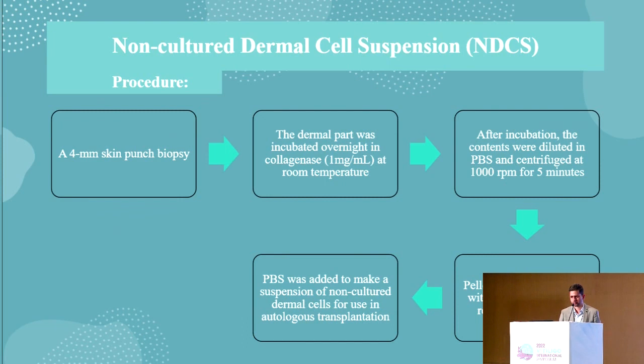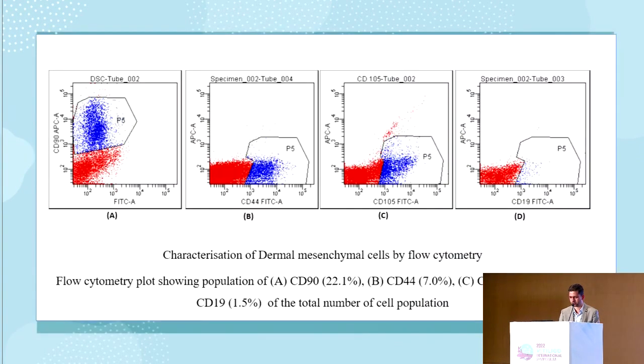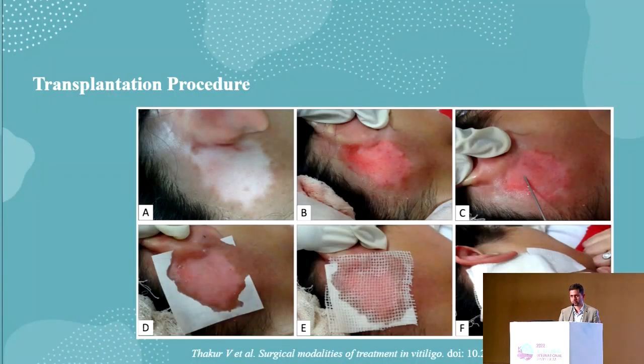So the suspension was made from the skin punch biopsy, and the epidermal part was removed and the dermal part was incubated in collagenase overnight, then centrifuged, and this dermal cell suspension was made. Then we characterized the dermal mesenchymal cells in our dermal cell suspension, and this is a flow cytometric analysis showing that around 22% of the cells were CD90 positive. But fibroblasts can also have CD90, so we did a few other markers like CD44, 105, and CD19 as a negative control. Around 10% of the cells were positive for these markers. The transplantation was done in a 1:1 ratio with the non-cultured epidermal cell suspension.